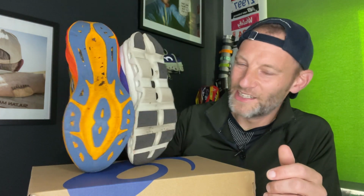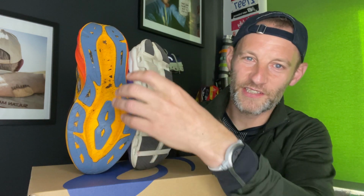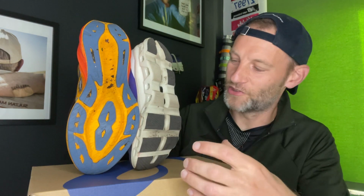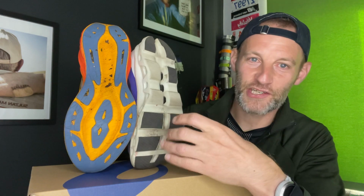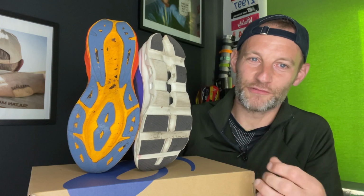And then I guess the final thing is to have a little word on grip. When I've run in the Novablast 3, when it's been really wet and I'm hitting metal drain covers, I feel like the grip on this isn't quite as good. I feel like the On Cloudmonster, with its textured grip on the outsole here, just performs a little bit better in the wet conditions.